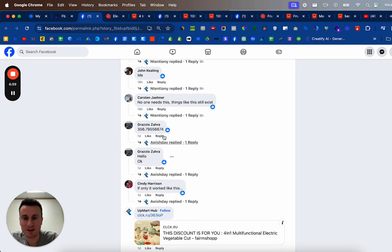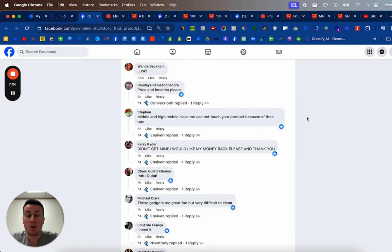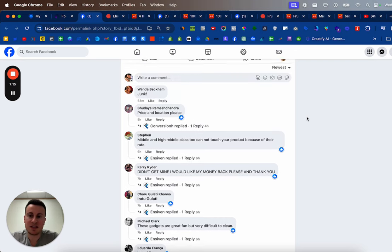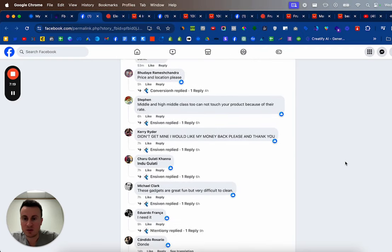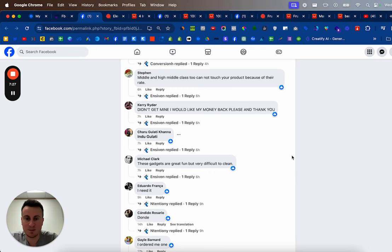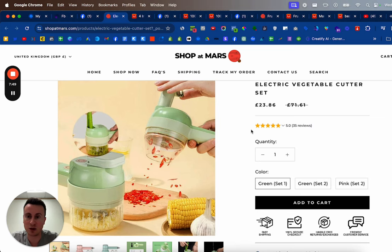If you're wondering how to get rid of these spam comments so you don't have to keep monitoring your social medias, then you need to upload what's called a moderation file. And in this moderation file, it's typically a Google Sheet, you can input all of the words that you want it to filter out. And basically it's like an automated bot. Anytime somebody comments a word like junk or money back or any word you want, it will automatically hide the comment. Let's take a look at the website selling the products then, a very kind of stereotypical dropshipping store.